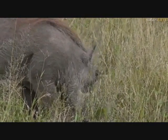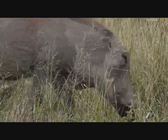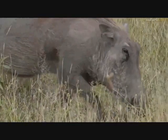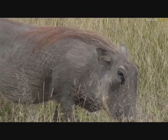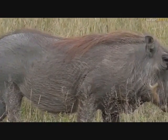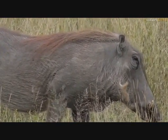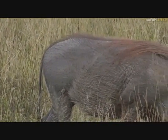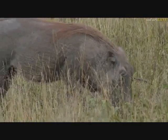They are actually very furry creatures, despite the impression that you might have. You can see she's absolutely covered, and having felt them before, that hair is almost like wire. It's so coarse. It's very, very thick and very springy. I think warthogs are quite attractive in their own way.